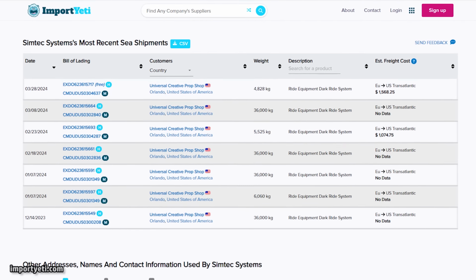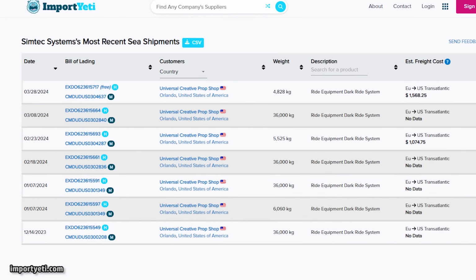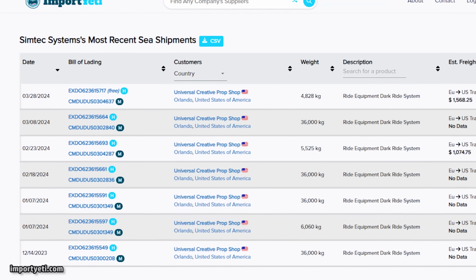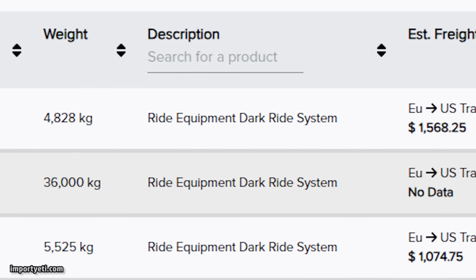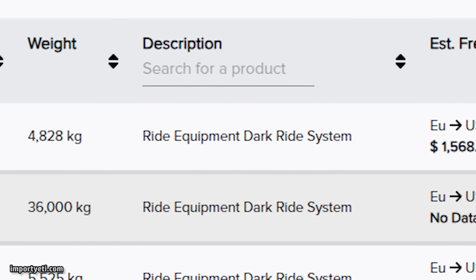Looking at recent shipping logs for SimTech, which is located in Germany, we can see that they've been shipping ride equipment to Universal Creative in Orlando. This equipment is listed as being for a dark ride system.